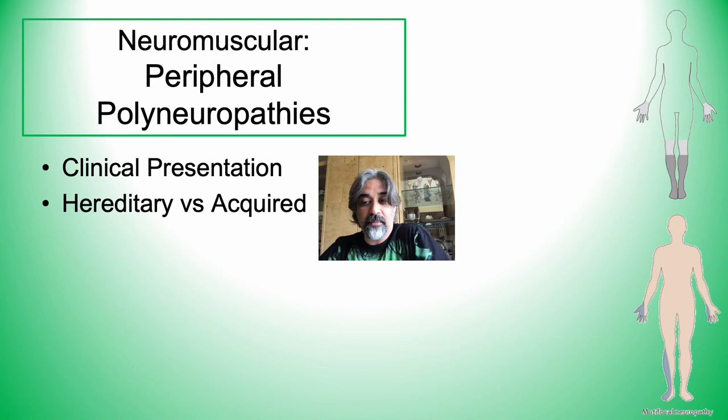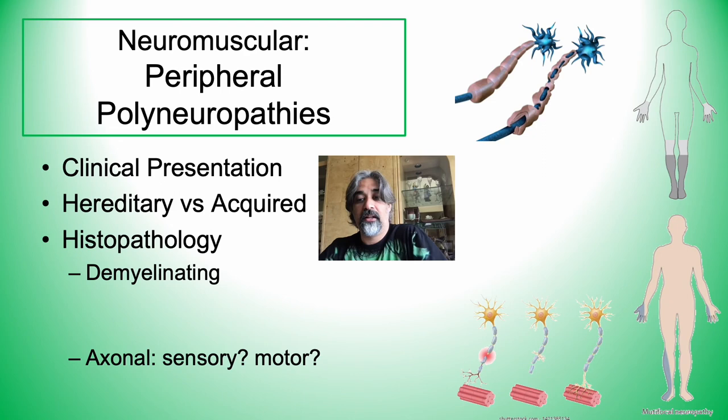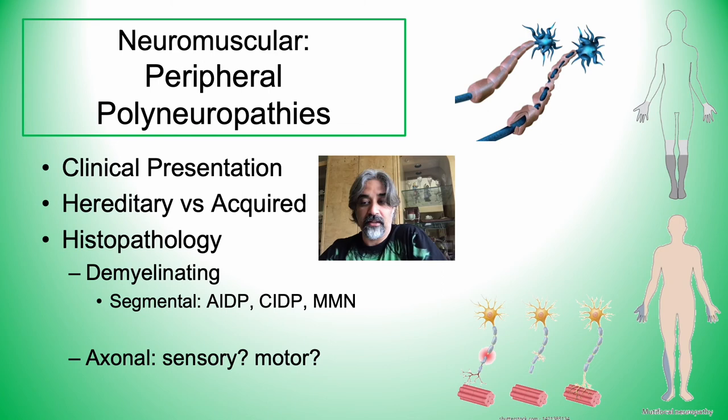These can be acquired or hereditary, as you will likely see on your pediatric rotation. They can also be categorized by histopathology, primarily affecting the myelin sheath or the axons. Axonal can affect sensory, motor, or both. Demyelination can be subclassified into segmental, like GBS, versus uniform, like Charcot-Marie-Tooth disease.